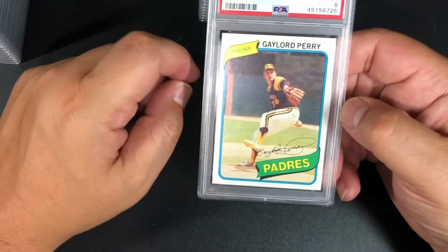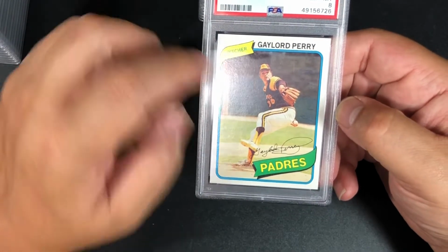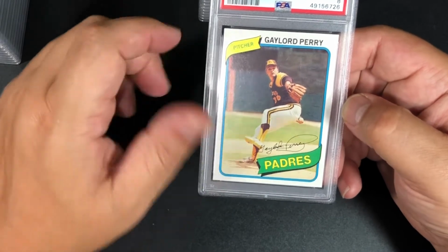Looks like he's looking at the camera. Not a knuckleball. That's a curveball.